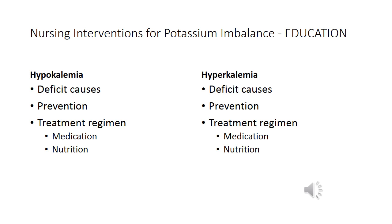Teach the patient or caregiver the causes of potassium deficit. Teach the patient and caregiver how to identify the manifestations of potassium deficiency. Instruct the patient and family to notify the healthcare provider if the patient exhibits any manifestations of hypokalemia. Teach the patient about foods that contain potassium. Teach the patient how to prepare and take oral potassium supplements. Encourage the patient to keep appointments for laboratory studies to evaluate serum potassium levels because values can change dramatically. Even small variations in serum potassium can have major effects on the body.